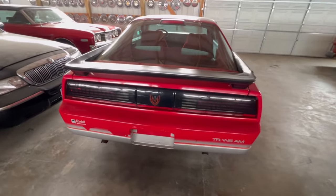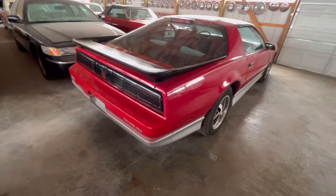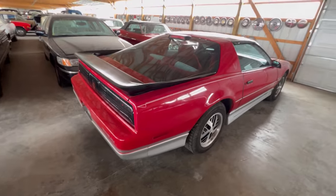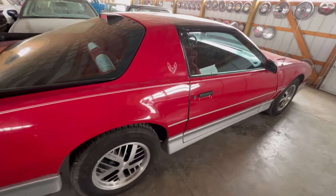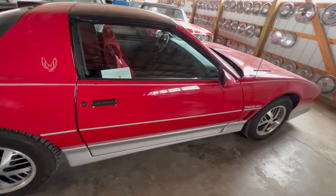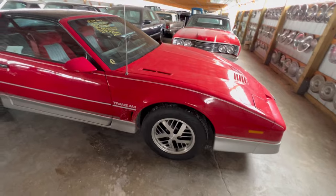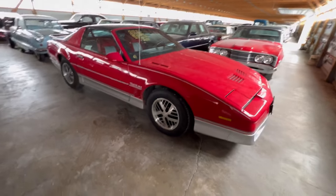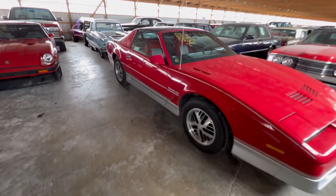If you're looking at this video and see it's a little shaky, I have to walk in between all these cars. And there's never much room here at Country Classic Cars because they have so many cars. It's always full of cars. But this one here is a nice Pontiac. Oh, yeah.